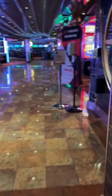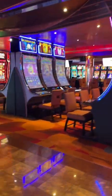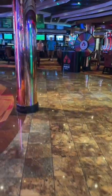Good morning. How are y'all? We have the casino here. So currently everything is closed. Since we are not in international waters, all the machines are currently turned off. And then once we leave the port and we get a certain ways out, they'll turn the machines back on.